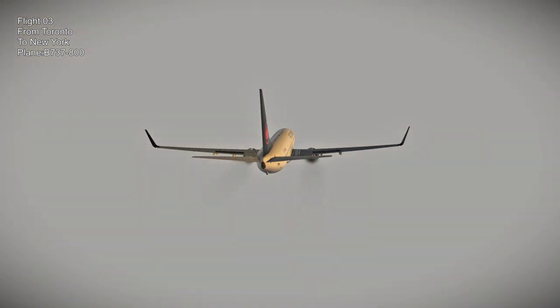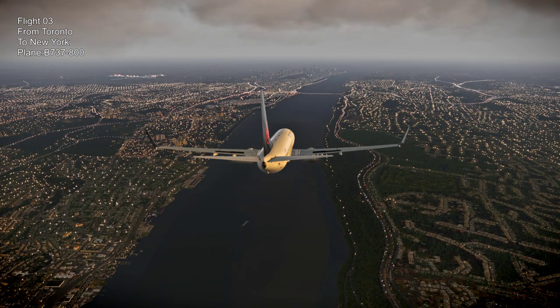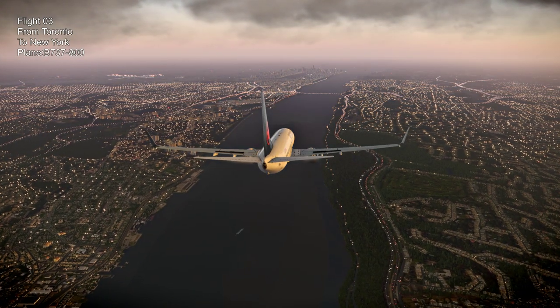We're right down the Hudson right now. There we go. You can see Manhattan right there.